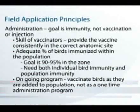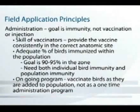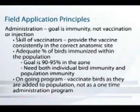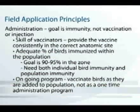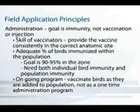And the last thing on the administration is that the administration of the vaccine or the vaccination program cannot be viewed as a single administration program. If vaccination is undertaken, it must be realized that multiple vaccinations must be done when naive birds are added to the population. But there must be developed an exit strategy of how the vaccine will be administered, the types of birds, and the length of time.